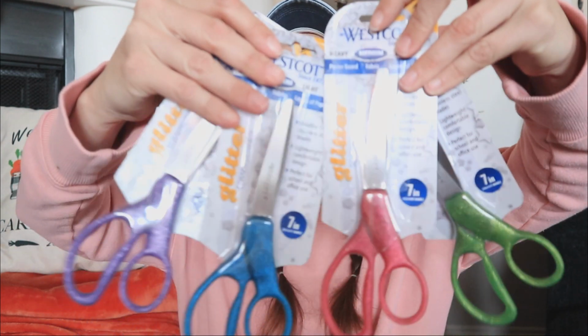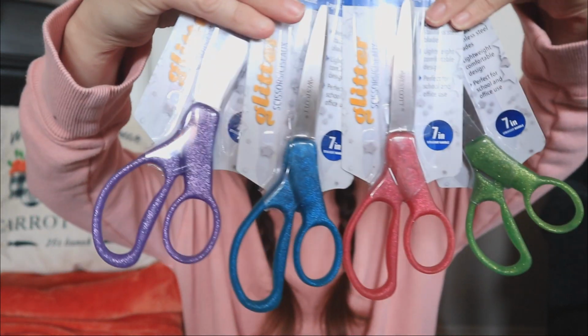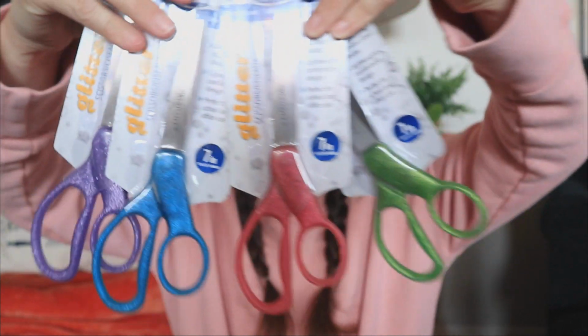because they have, where's the other one? Oh, here it is. They have a glitter handle. So these are brand new to Dollar Tree this week. They are Westcott's, and let me just get them. What? Look how cute those are.